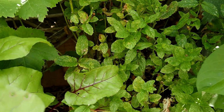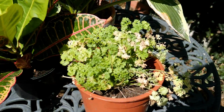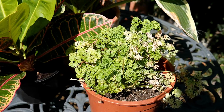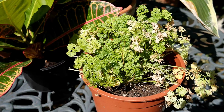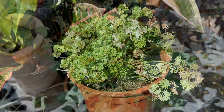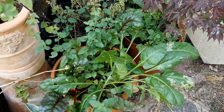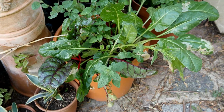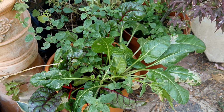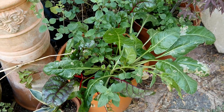There's some mint, parsley of course, grown in a pot. I do like fresh parsley, I do like fresh everything really. And there's some chard. I'm not overkeen on chard, it tastes a bit like a tough lettuce if you ask me. Looks nice though, especially the red ones.